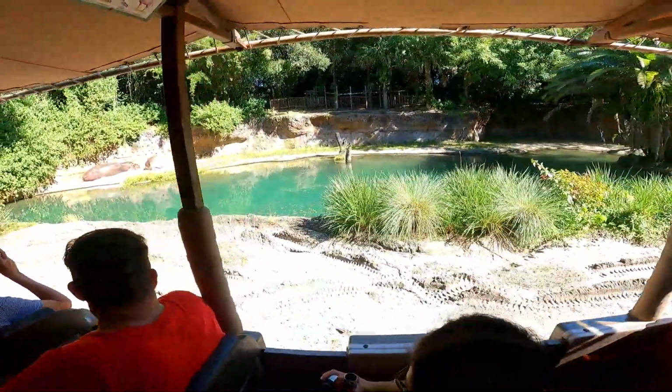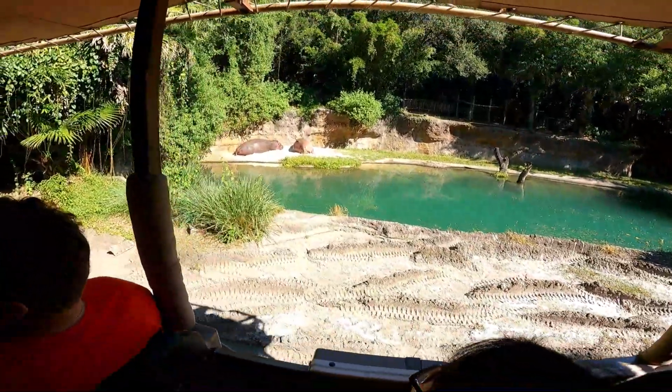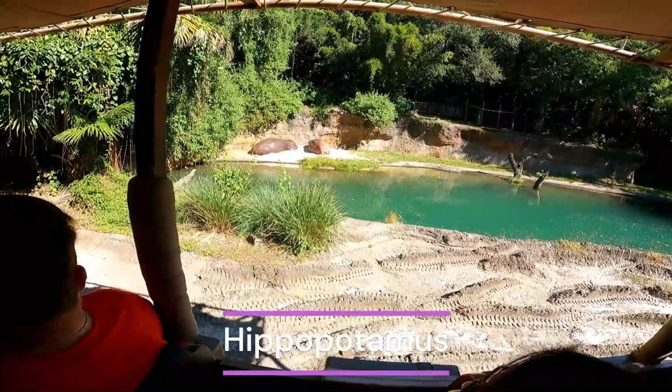More on the left, but a much better view of the ones on the right. Hippopotamus. The hippos.